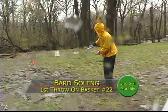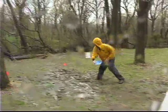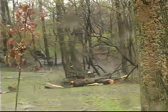It looks like Bard's going to follow his lead. Yeah, he's definitely got that disc tilted down. Oh, he's going for the Spike Heiser. Look at that throw. And lands pretty much the same place.